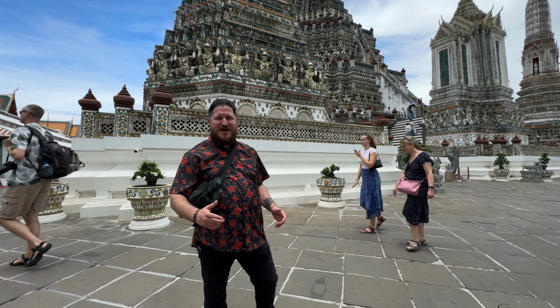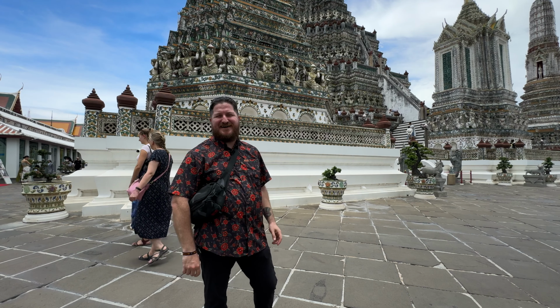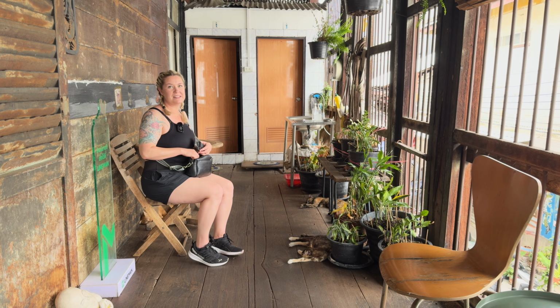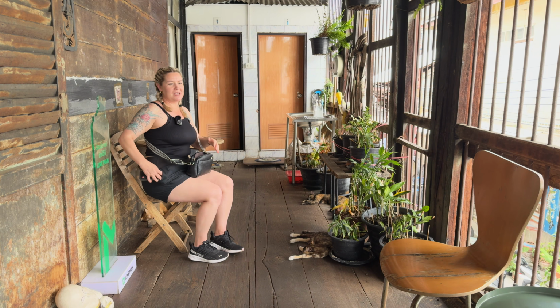So Wat Arun, aka Temple of the Dawn. Sorry. Kitty's got two faces. He looks like Two-Face. He's got one color on one side and one color on the other. You got your microphone. Yeah, there, you're blocking the building though. Sorry. There you go. Well, how's that for a view?